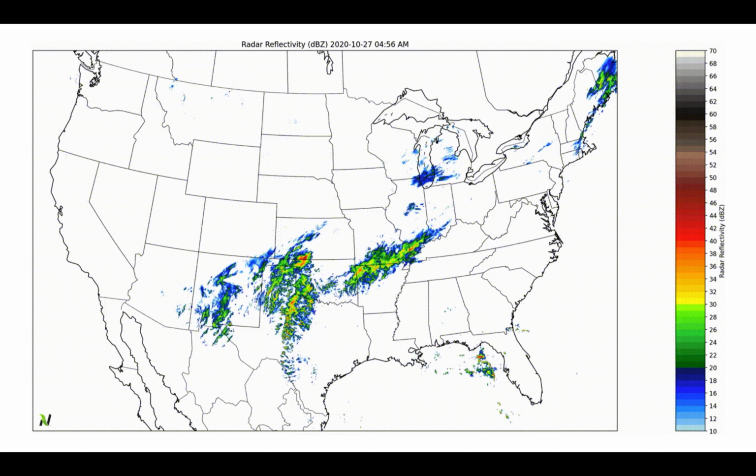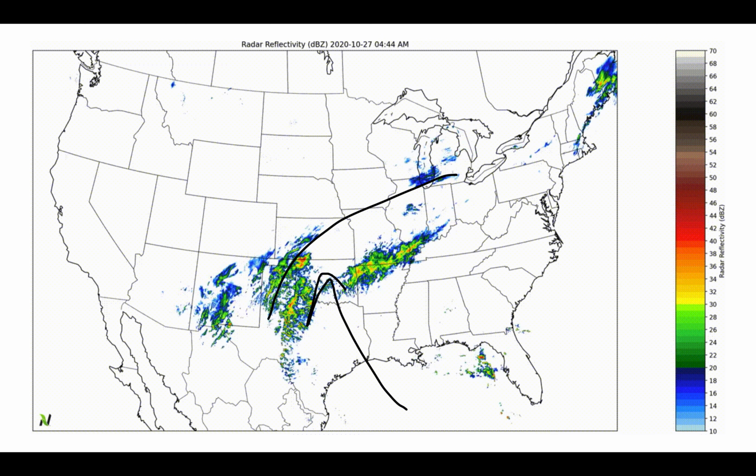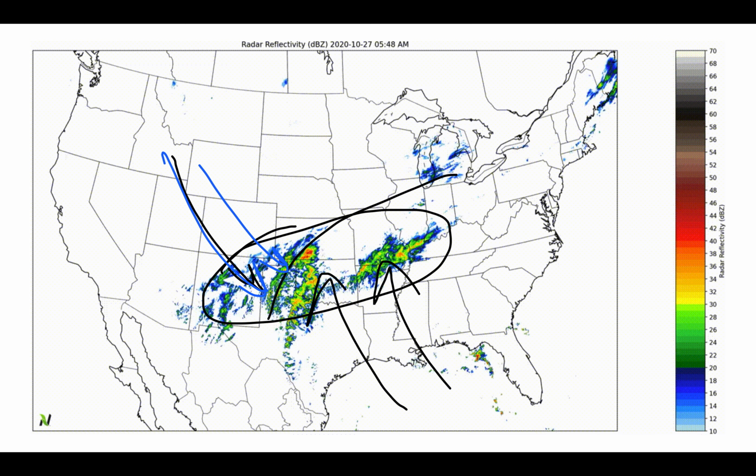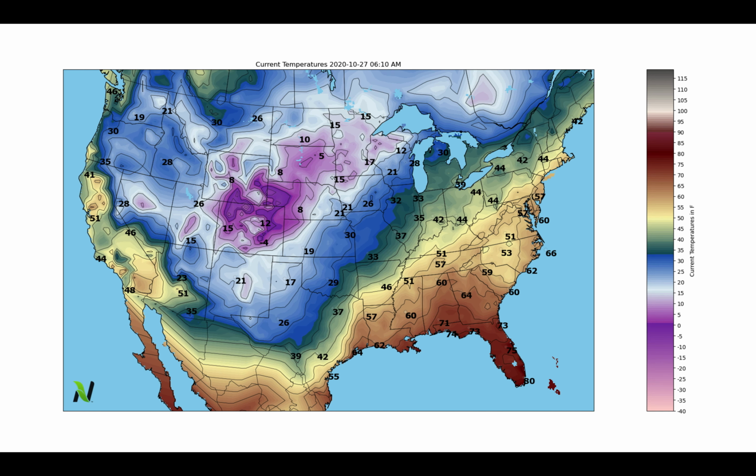Now here's a look at the radar picture again. Our frontal boundary kind of stalled across this region. We've got warm Gulf of Mexico moisture coming up and over the top of that, with a lot of cold air coming in across the Rockies. That cold air then cuts in underneath the precipitation, and that is what is leading to the accumulating snow and the ice storm threat across Texas and western Oklahoma.